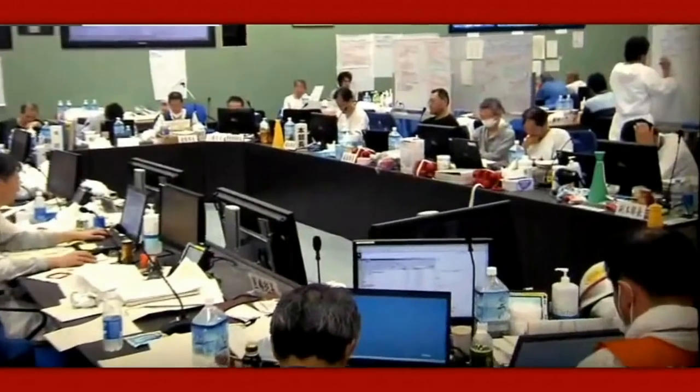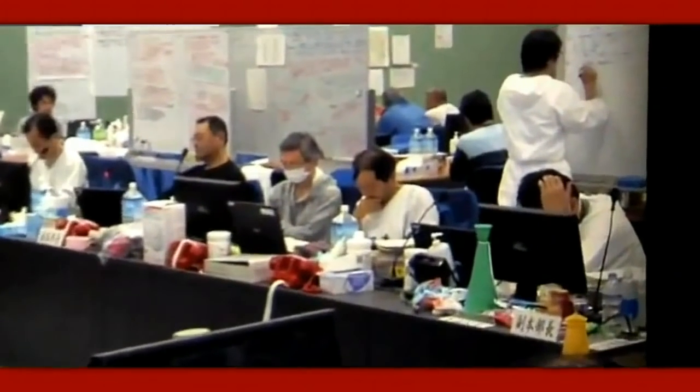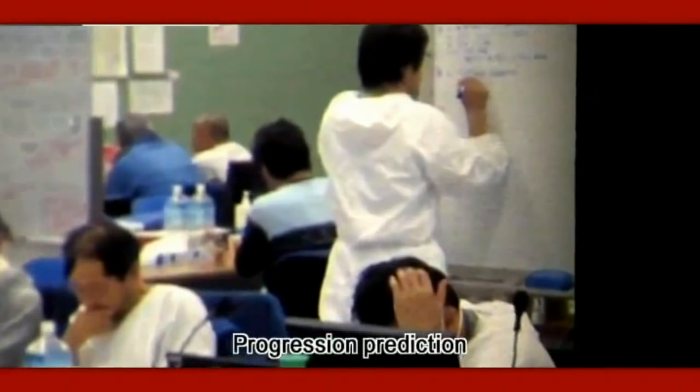Operators immediately relayed their information to the emergency headquarters in the quake-proof building. In one corner, workers began calculating what would happen to the reactor if things continued at the current rate. This is known as a progression prediction.